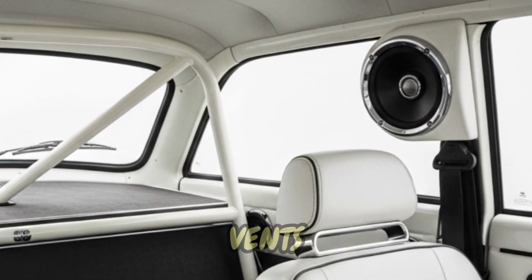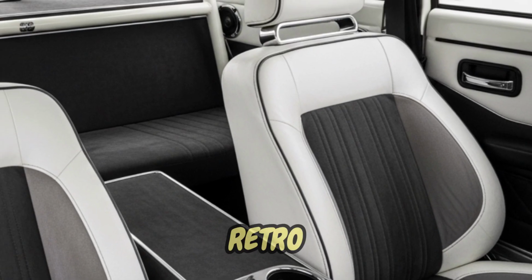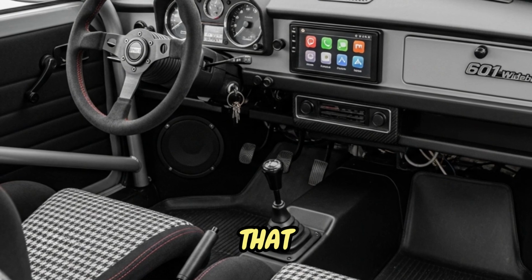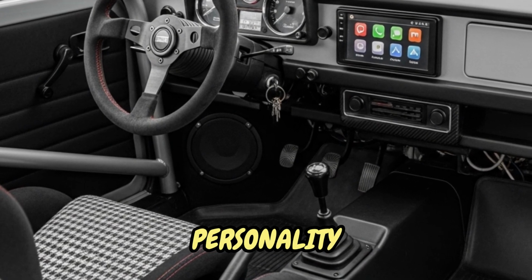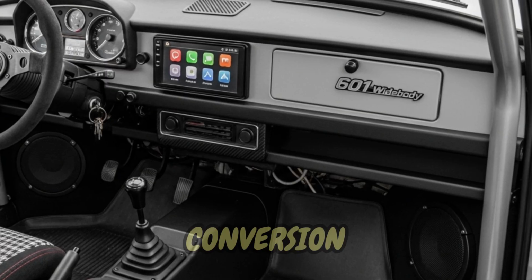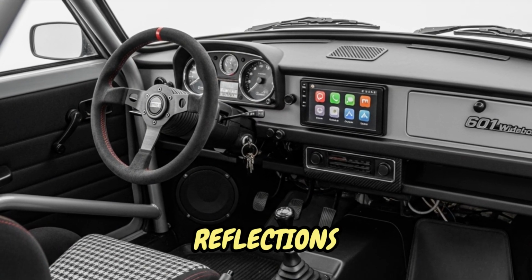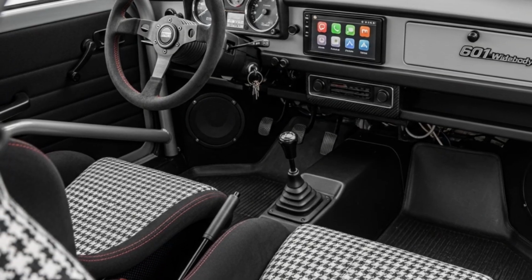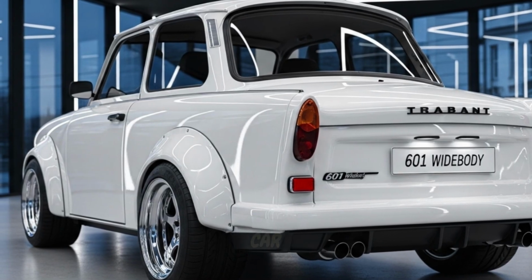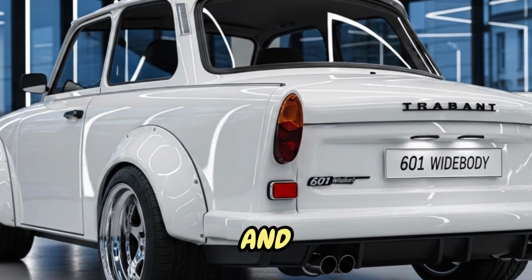One of the biggest improvements will obviously be the cabin. The original Trabant was extremely basic, famous for its simplicity and minimal comfort features. The new version aims to offer a completely different experience. Inside, the dashboard is expected to feature a floating digital instrument cluster paired with a large touchscreen infotainment system. Wireless Apple CarPlay and Android Auto would likely come standard, along with voice controls, over-the-air software updates, and AI-assisted navigation.